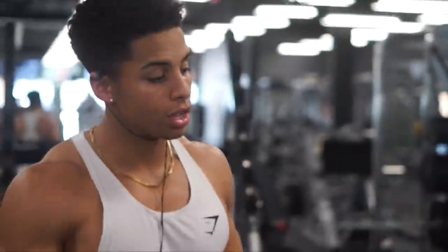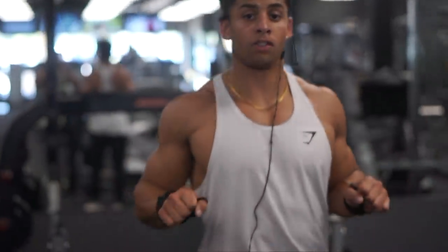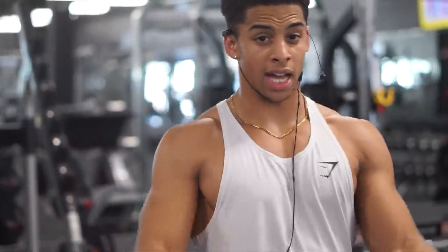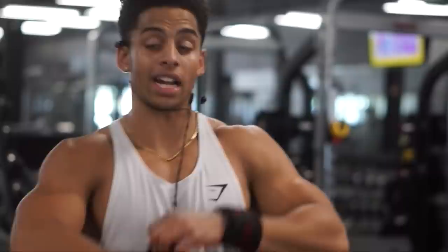Set number two of this superset: barbell bench press. We're only doing 135, 10 reps, but it's a slow negative and explode. It's all about control, like 2-3 seconds on the way down, and then right into a flat dumbbell fly, just on the same bench.